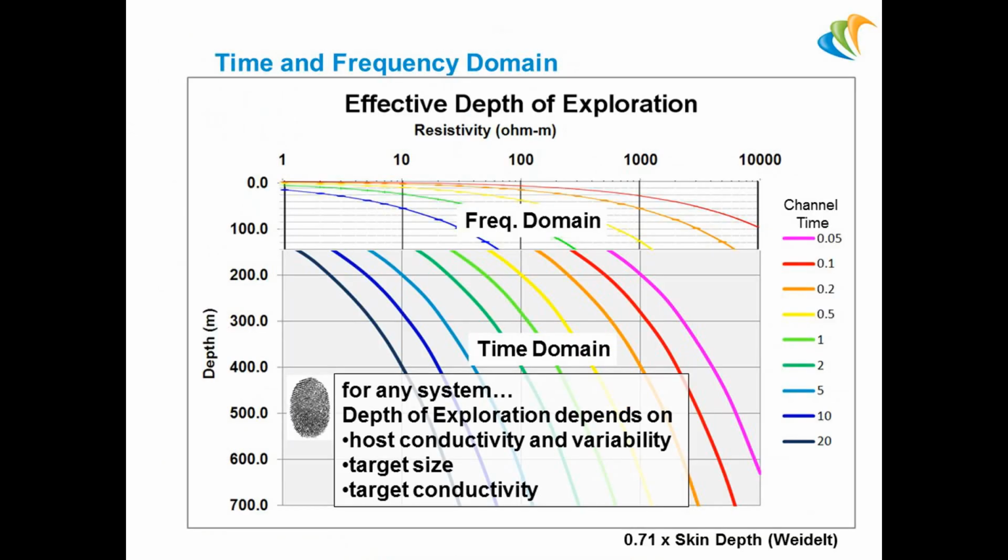Here is that effective depth of exploration chart I showed before, with the time domain now underneath. So this purple line is our early time channel that's seeing the most shallow information. For a 10 ohm, or for a few hundred ohm meters, we're looking already 100 meters down. So it continues like this. You can see that the 2 highest frequencies are seeing more shallowly than that first time channel. But these other times are seeing much, much more deeply than the frequency domain is capable of.